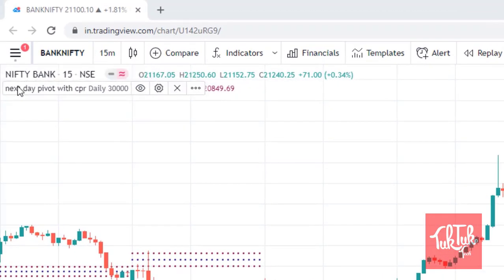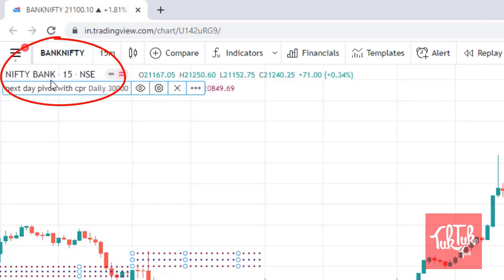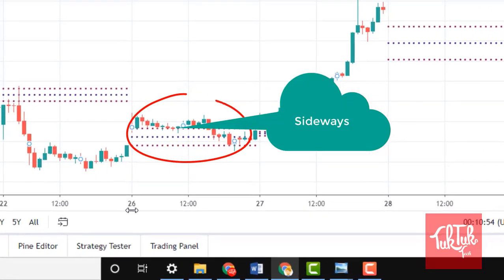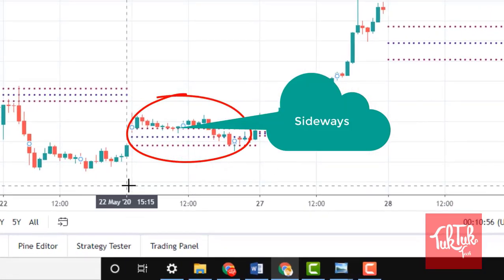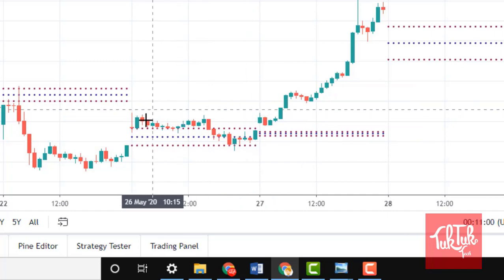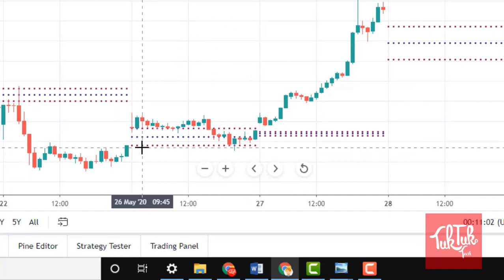Let's take another example. Bank Nifty traded sideways on 26th of May 2020, which led to the creation of an extremely tight central pivot range for the following session. As a matter of fact, the pivot range was so tight on this day that all three lines seemed to be at the exact same level.